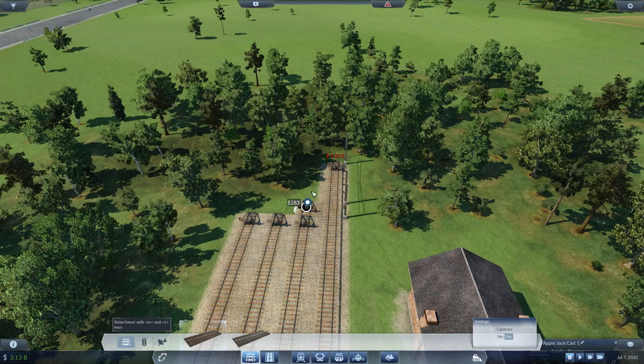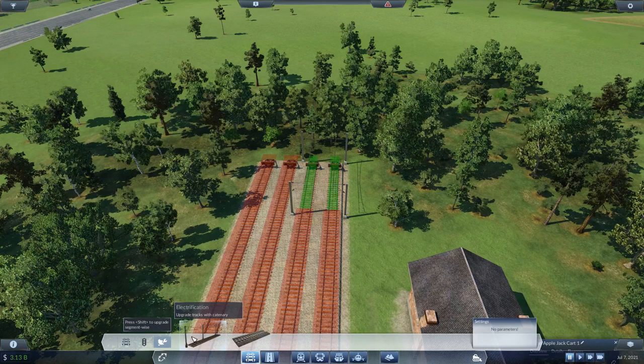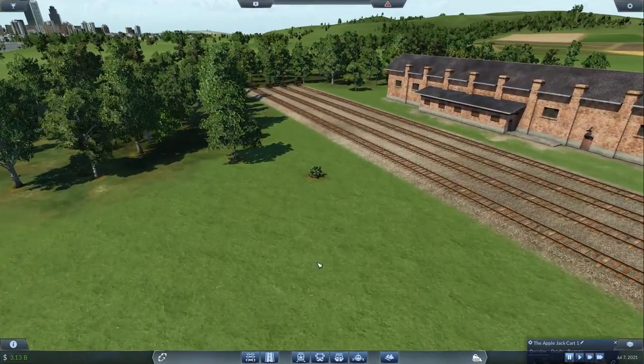Let's come out a little bit further, which gives us the excuse to make this bigger. Oh, I should have had the catenaries. I'll take those catenaries off. Bye-bye. There we go. All right. So, yeah, I was thinking more buildings.